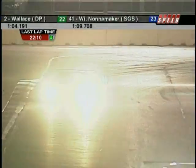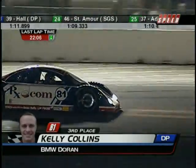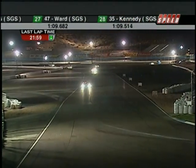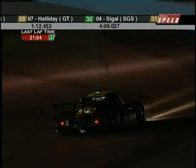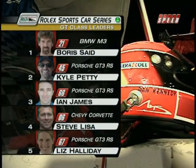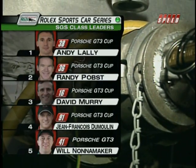Right there, the last lap time, though, the faster of the two, Angelelli, 59. The fastest car on the track, however, wasn't either one of them. It was the 81. Kelly Collins is flying. 59 flat as Kelly Collins is the quickest car. Let's see what he can do. We have seen lap times in the 58s tonight, so they're not the fastest laps of the race. But these top 3 guys are on it, and they're on it big style. Angelelli over Pruitt, over Kelly Collins. Jimmy Morales staying in touch, and Butch Leitzinger comes up into the top 5, while Big Bad Boris continues to lead the way in GT.